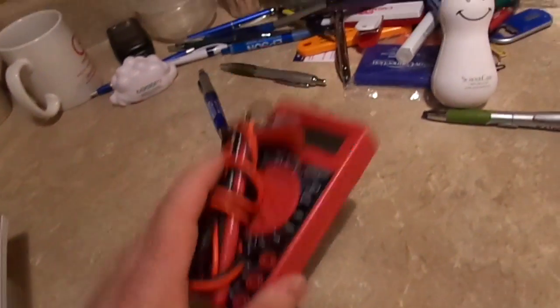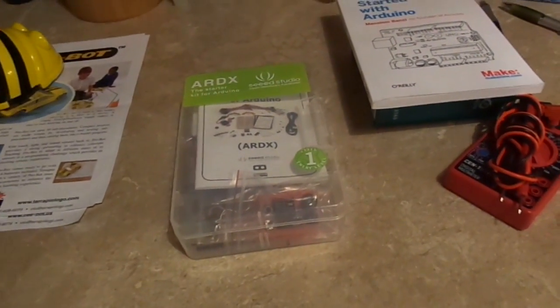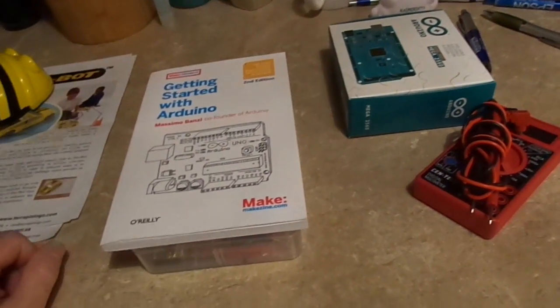So I went ahead and got this Arduino and an inexpensive multimeter and the book Getting Started with Arduino, and I got the project kit to go with it, level 1 entry level, for my cousin who's about 10 years old. I think he's 10 going on 11, and something like this is what he needs at his age.